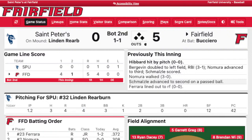With thunder comes rain, and the rain is the bats here at Fairfield. And that ball is ripped in the right center by Busciero. And that ball drops. It gets past Wilson and Wright. Nomura easily scores. Bergevin easily scores. Hibbard is held up at third, and Busciero gets a two-out RBI double, advancing Hibbard to second, scoring Nomura and Bergevin.